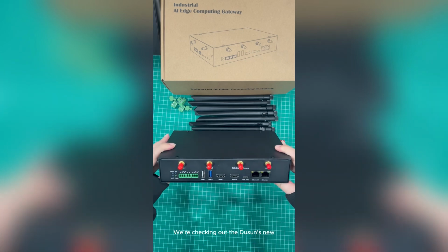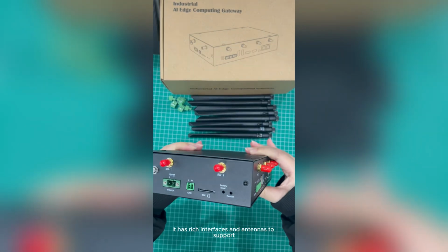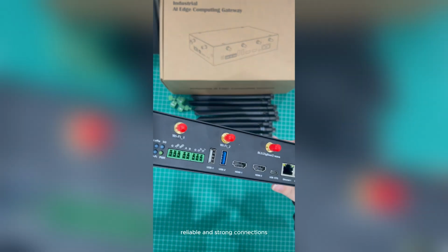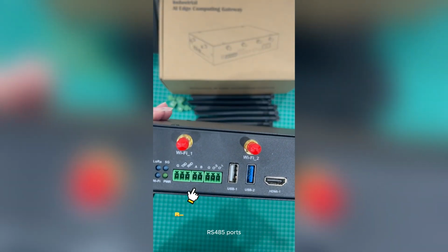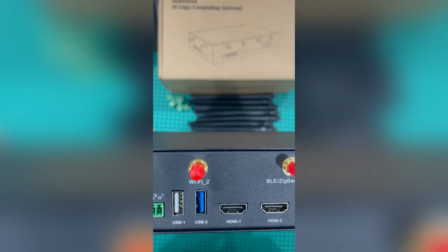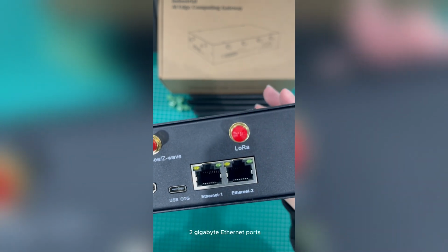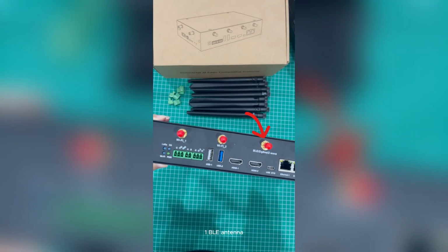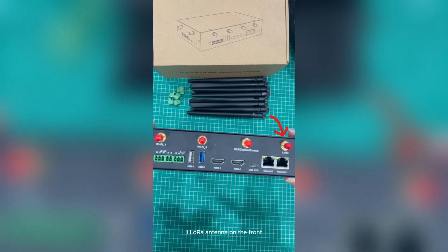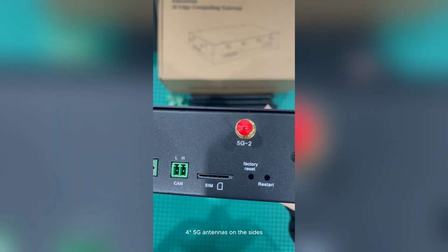We're checking out Doosan's new Industrial AI Edge Computing Gateway. It has rich interfaces and antennas to support reliable and strong connections, including RS-232, RS485 ports, I/O ports, 2 USB ports, 2 HDMI ports, 1 USB Type-C port, 2 Gigabit Ethernet ports, 2 Wi-Fi antennas, 1 BLE antenna, 1 LoRa antenna on the front, 1 CAN port, 4 5G antennas on the sides.